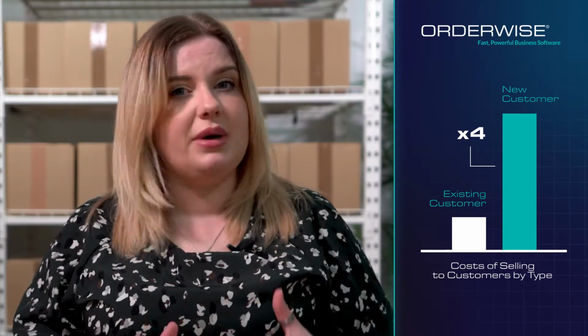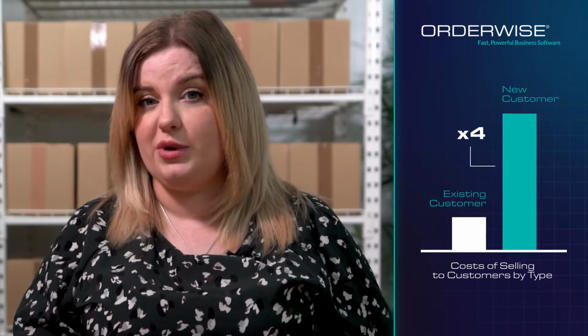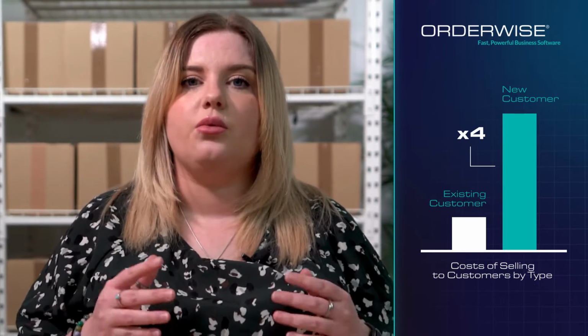Before we look at any complicated data, let's make sure that we have the basics right. We need to make sure we have the right details about the customer. So often we find that customer details, contact numbers, and previous interaction history are stored away in a staff member's head or buried deep in their inbox. And when that staff member leaves, all of that information leaves with them. To prevent this from happening, we use the OrderWise CRM module.